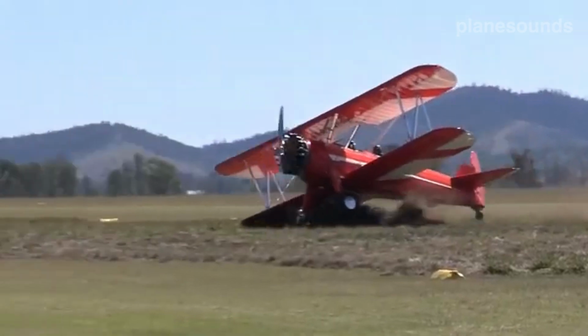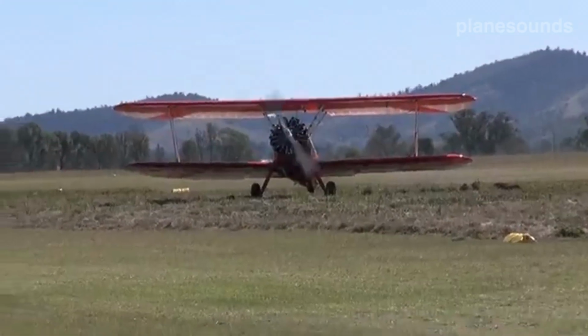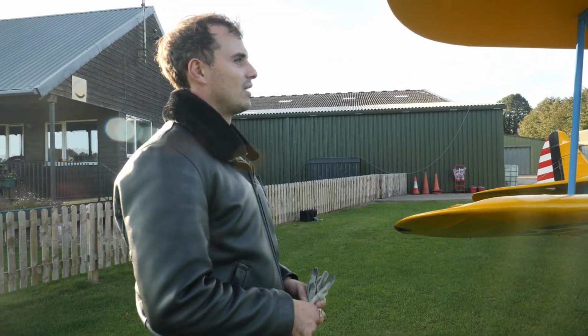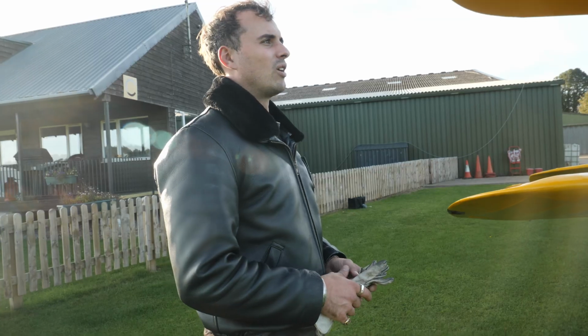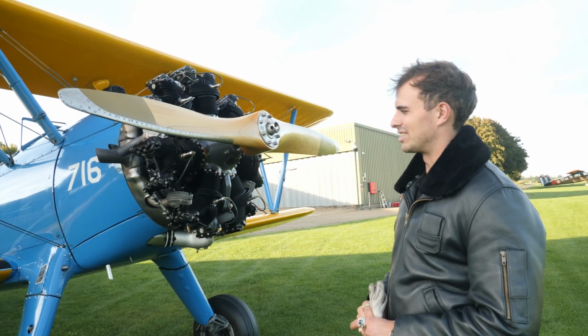So the centre of gravity always wants to trail, and therefore it's quite, I'm not going to say pig-headed on the ground, but you have to be lightning fast. On grass it's not so bad, but on tarmac it's pretty nasty. So I guess there's a lot to be said for that.